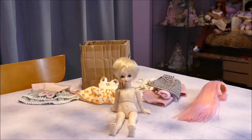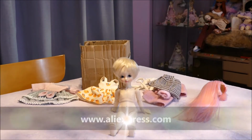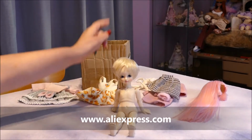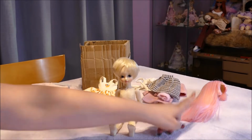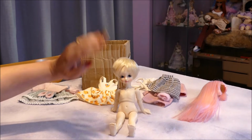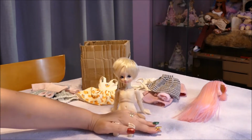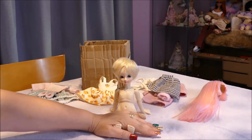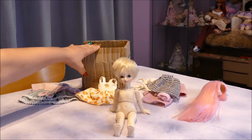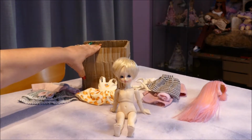I have some AliExpress things I've purchased over the last few months to try out, namely 316 outfits, a wig, and 2 recast dolls. So basically fakes. The doll I'm going to be trying on, she's actually an official doll. She's an angel little monster. Her name is Eden. So she's going to be trying on the clothes, but we're going to have a look at the fake recast dolls first, because some recasts on AliExpress are pretty good.